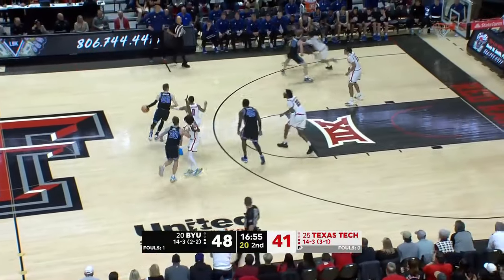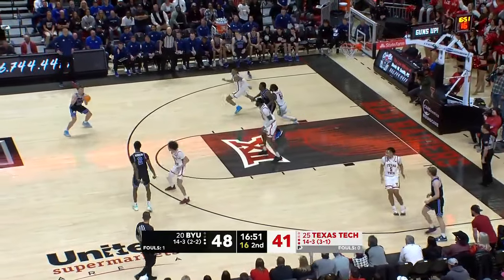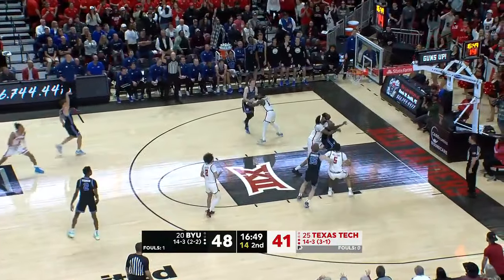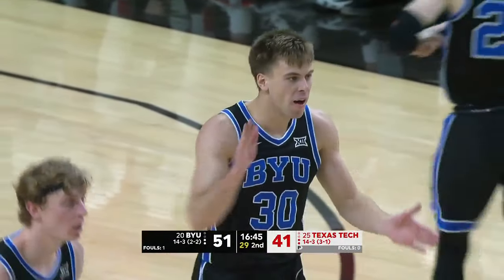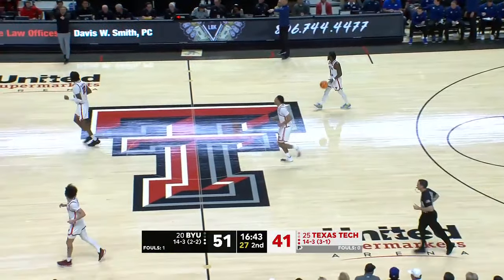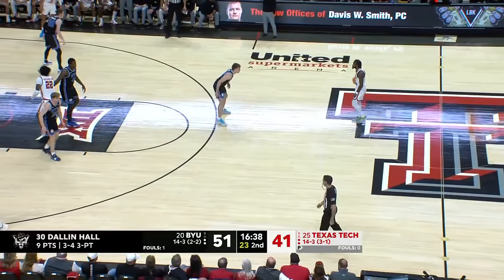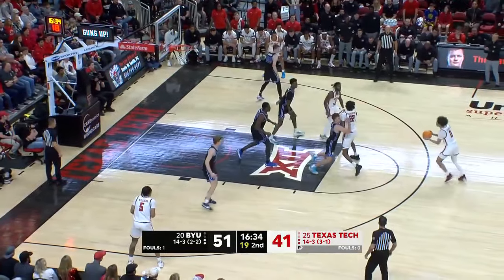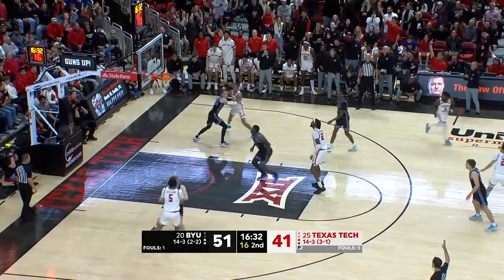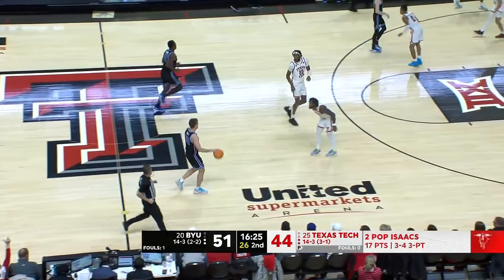Tech down just 7. Hall left alone. Got it. Great ball movement. When you come off a ball screen and the big guy rolls to the basket, he contracts the defense, and Hall's man was on the weak side helping on the roll. Oh, great fake. Isaacs again. Pop Isaacs catching fire. He has 17.